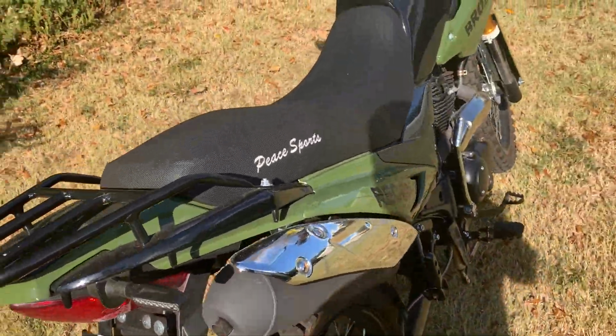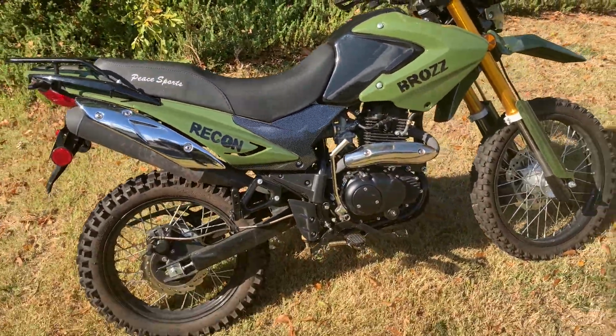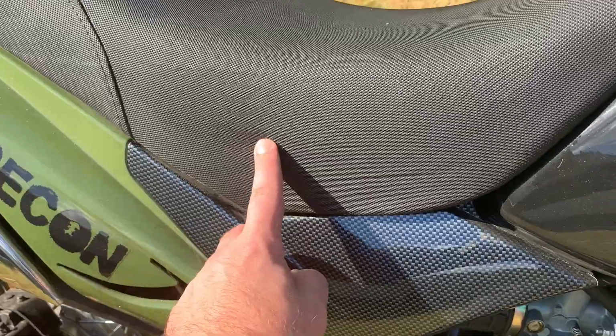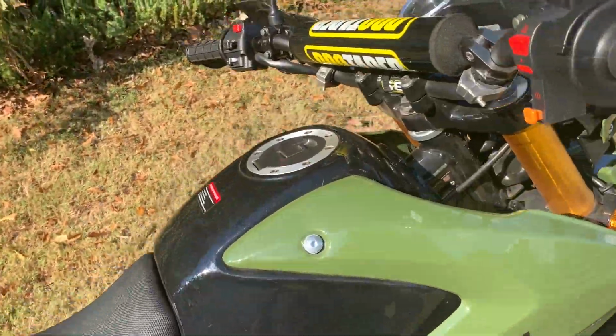But yeah, it's a little bike, but it's comfy. My average trip is about 40 miles, so I'm sitting on it for 40 miles at a time, and 3,000 miles later, you see a couple marks in the seat covers, but overall the seat's still in good condition.